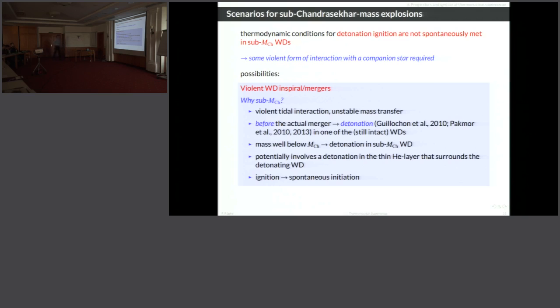This was actually suggested by James Guillochon, and Rüdiger Pakmor looked into the merger of two carbon-oxygen white dwarfs. Here the idea is that in this final violent mass transfer due to strong tidal interaction close to the actual merger of the white dwarfs, the detonation triggers and then burns this still intact white dwarf. This white dwarf has a mass well below the Chandrasekhar mass, so in this scenario we expect a detonation in a sub-Chandrasekhar mass white dwarf.